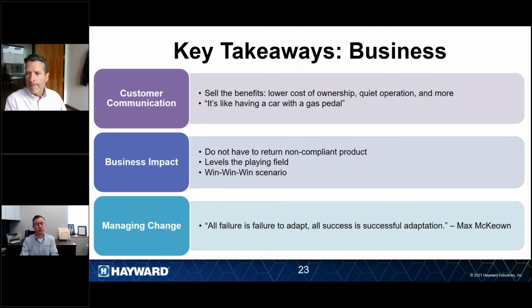Again, you do not have to return any non-compliant product. As long as it's available, you can buy it and install it. So your world doesn't magically change on July 19th. There's still going to be product at distribution on your shelves, etc. But eventually that is going to dry out.